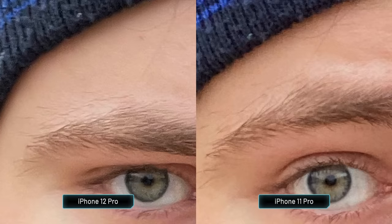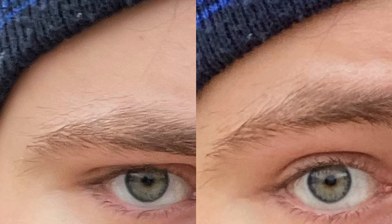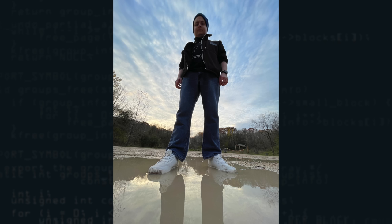In this shot, my eyes and eyebrows look a little bit sharper, and there's less noise in the shadow under my hat compared to the 11 Pro photo. All right, I'm glad I got that selfie out of the way. That's good. But actually, I discovered something that also makes me look way worse. Yeah, an ultra wide shot with low perspective. PSA, don't do that. So the iPhone's photo camera is getting better every year.